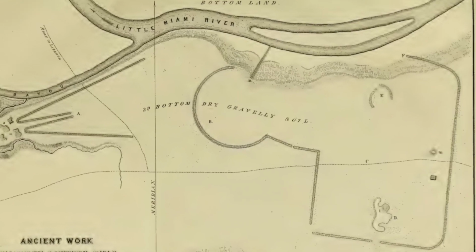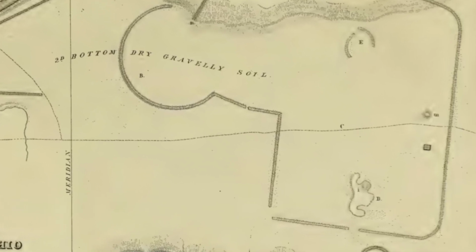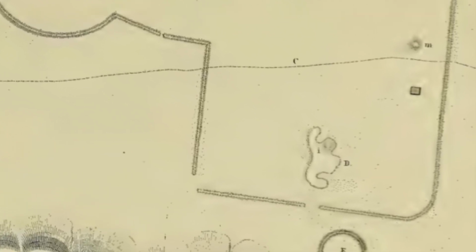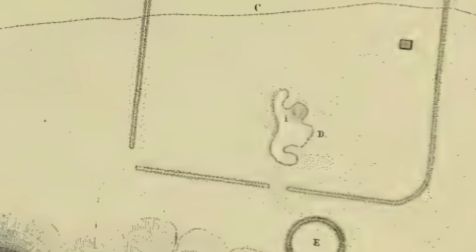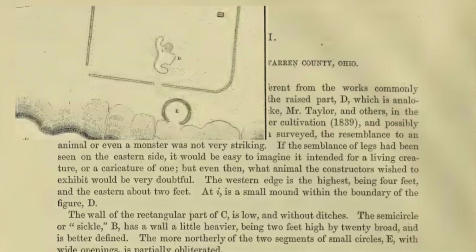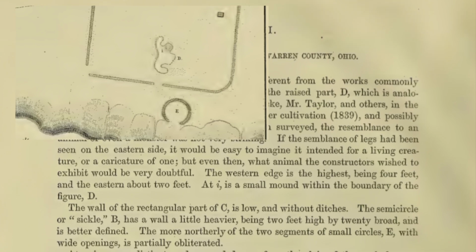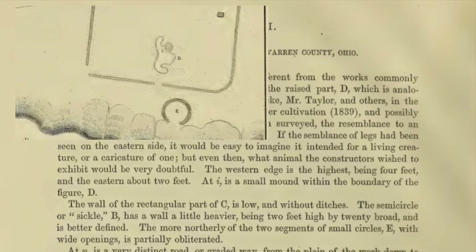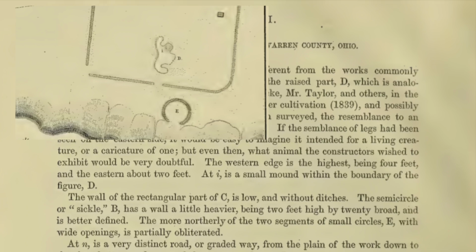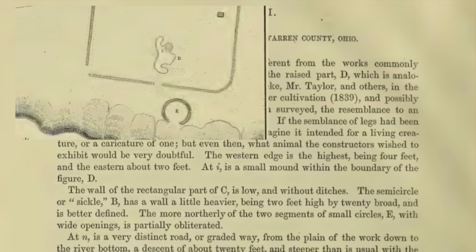The land had been some years under cultivation, 1839, and possibly the full figure was wanting. But as it was when surveyed, the resemblance to an animal or even a monster was not very striking. If the semblance of legs had been seen on the eastern side, it would be easy to imagine it intended for a living creature or a caricature of one. But even then, what animal the constructors wished to exhibit would be very doubtful. The western edge is the highest, being 4 feet, and the eastern about 2 feet.